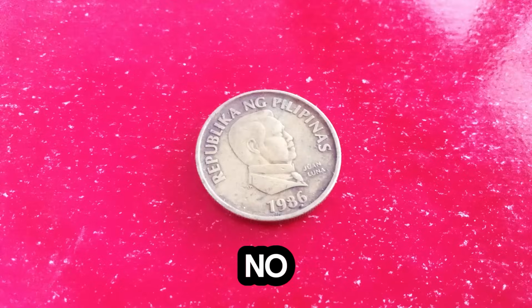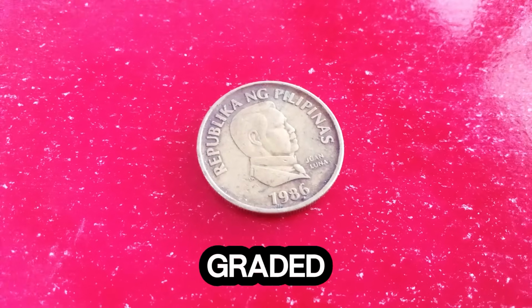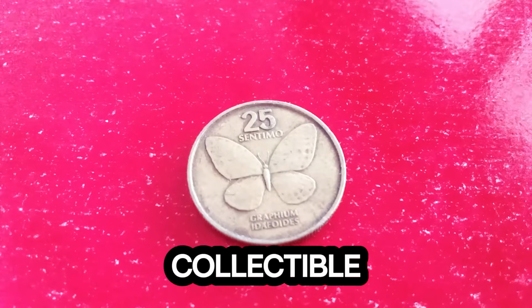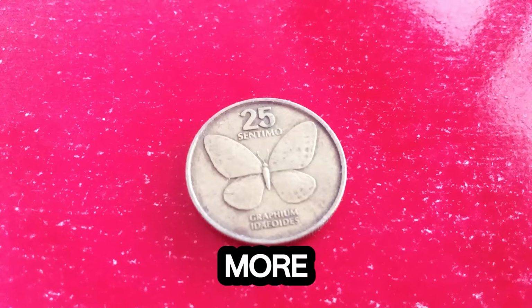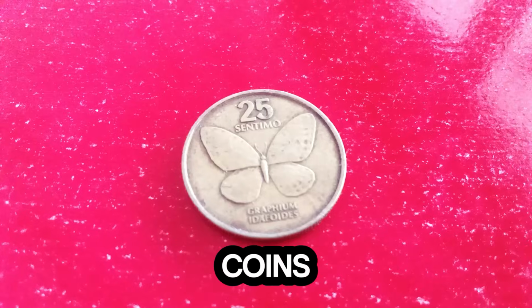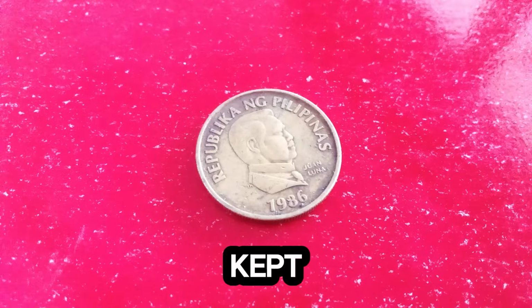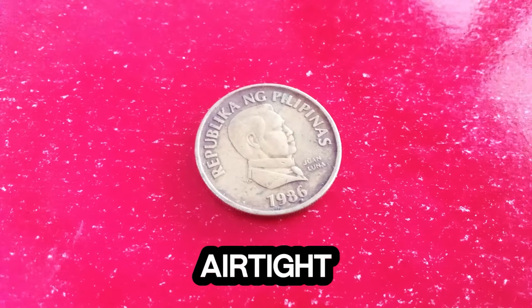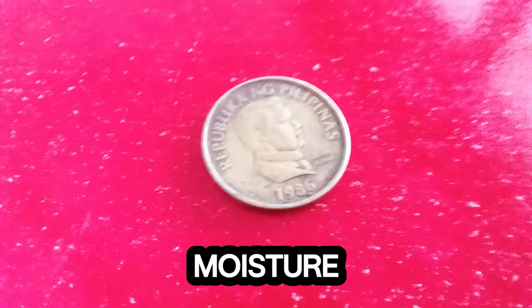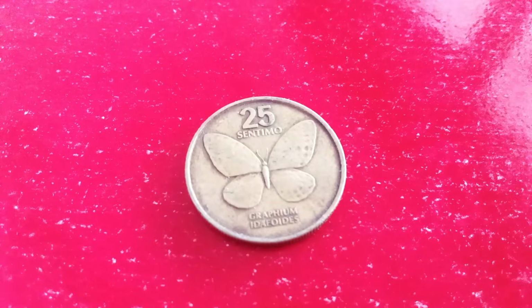These coins show no signs of wear and retain their original mint luster. Coins graded closer to MS70, perfect condition, are highly collectible. They can reach 100 pesos or more, especially if certified by a grading service. Circulated coins often have scratches, discoloration, and faded details. Coins kept in albums, sleeves, or airtight cases are less likely to suffer from damage. Exposure to moisture or air can lead to discoloration or oxidation.